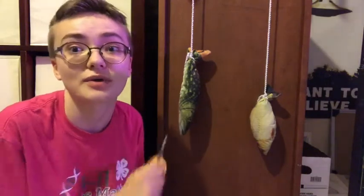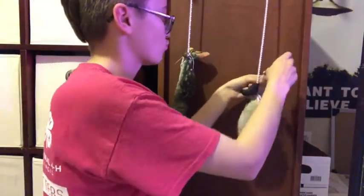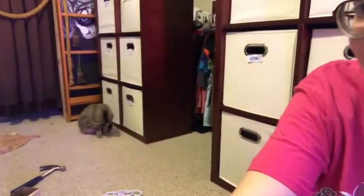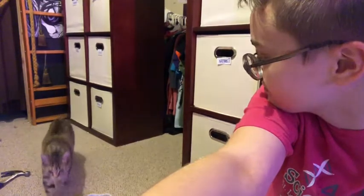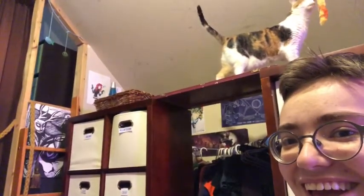Since I'm getting the impression that bells are popular around here, I'm going to add some to some toys that don't get used very much. She was watching a second ago. I should just leave the tripod out because she loves it for some reason. Now I'm going to make some cat toys for the other side of my dresser area.